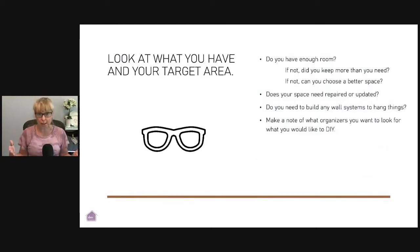So the first thing you want to do, whether this is for yard tools, gardening tools, or both, is look at what you have and the size of the target area that you chose in an earlier step. Ask yourself these questions. Do you have enough room? If you do not, did you keep more tools than you need? Or did you choose too small of a space? You're going to stay at this step for a while until both things match: the amount of items that you're keeping matches comfortably with the area you want to set up as your organized space going forward.